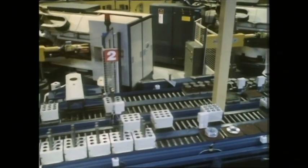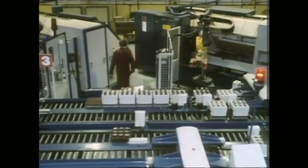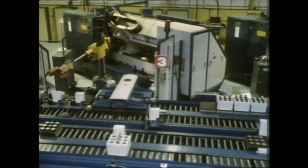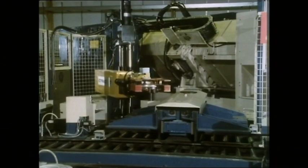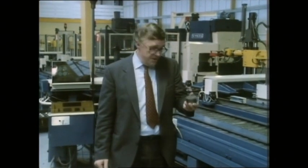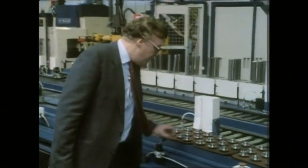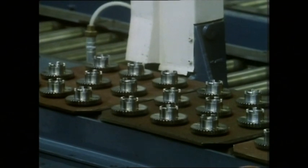The SCAMP flexible manufacturing system in Colchester is a prototype for an advanced batch production line of the future. Here, delays and queuing can be cut to a minimum, and investment in stock for work in progress minimised as a result. This is a system designed to reduce the time taken between the raw material like this and the final finished product, a cogwheel like this, with a minimum of human intervention.